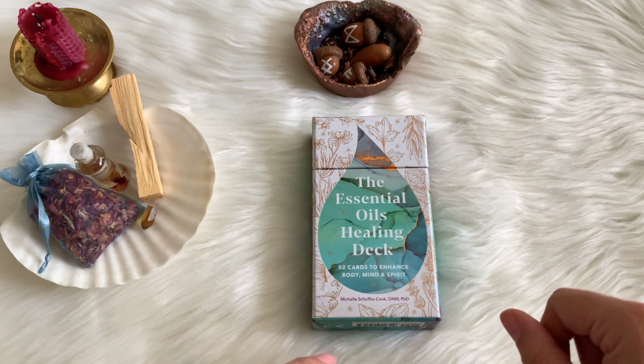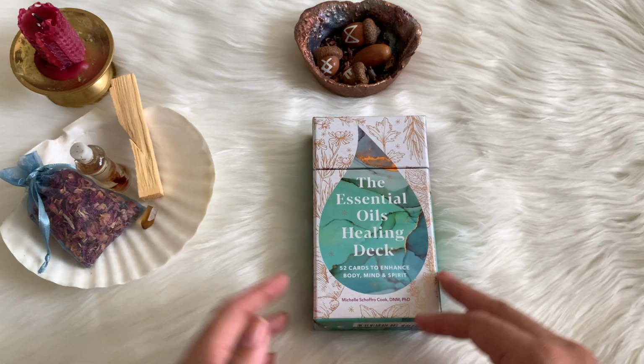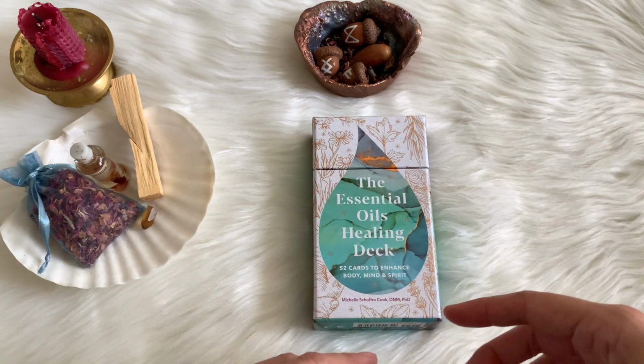I did have another essential oils deck, but I really love the artwork that was on this one. So I thought I'd go ahead and get it because I work with essential oils and I work with herbs and all of that.